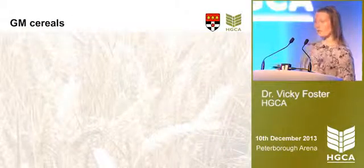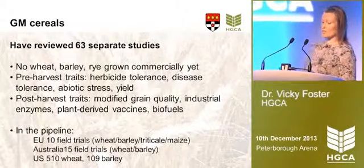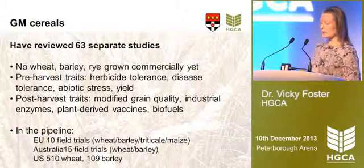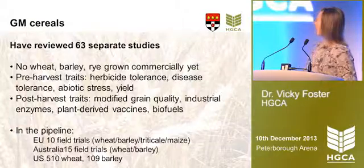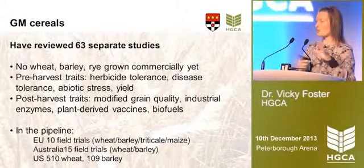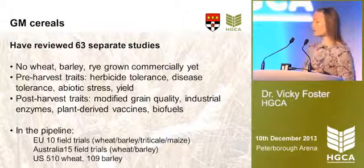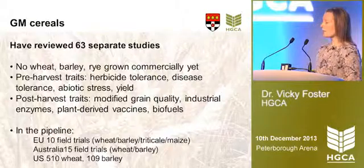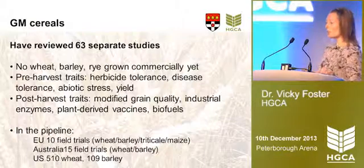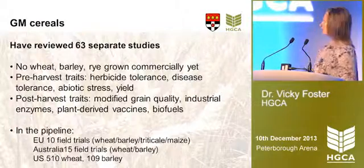And if we look at what they've been looking into in GM cereals, at the moment they've reviewed 63 separate studies, and this is mainly focused on wheat, barley and rye, where there are no commercial crops currently grown. Obviously there is a lot of maize that's commercially grown. Some of the trials undertaken on cereals can be split into pre- and post-harvest traits. Pre-harvest, there's been work looking at herbicide tolerance, disease tolerance, abiotic stresses and yield. Areas of interest post-harvest have been more around modifying the grain quality, and how you might be able to develop industrial enzymes, plant-derived vaccines, and biofuels.